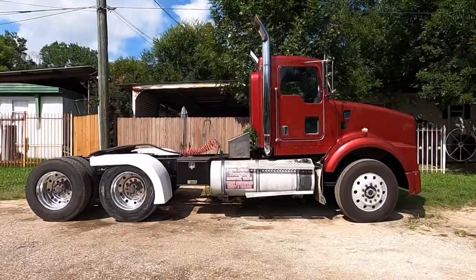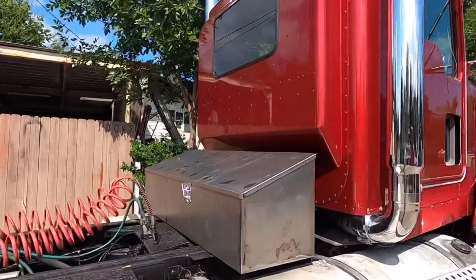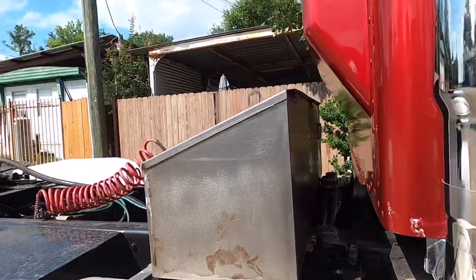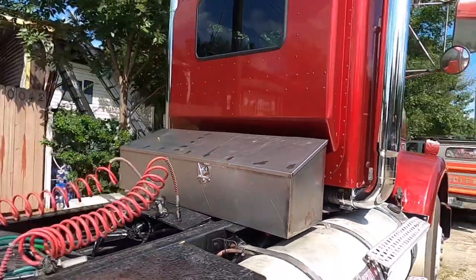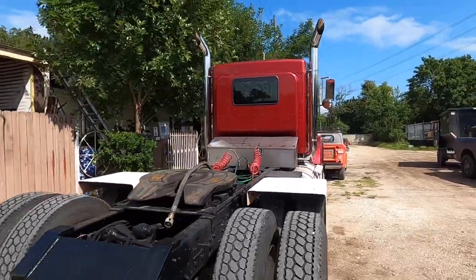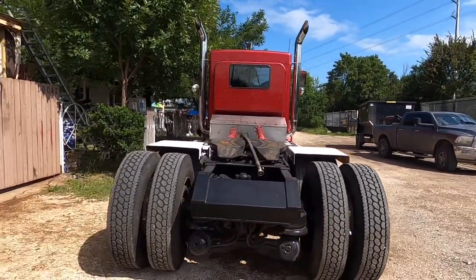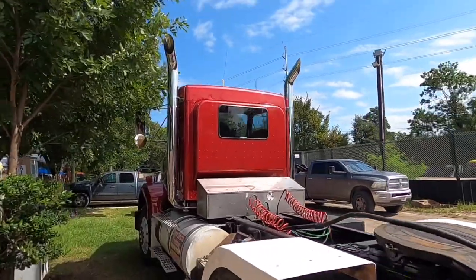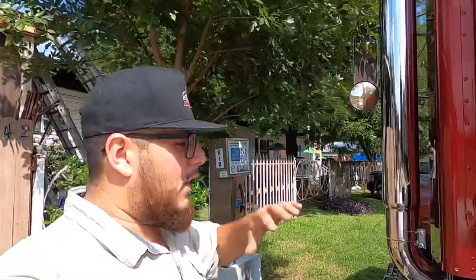And there's that truck, and just look at that toolbox. Man, that looks good. Let me know in the comment section below what you guys think about this toolbox right here. I think it looks amazing. It looks very, very good. And I think I'm gonna get that light bar also from my cousin right now, now that I'm going to his shop. I think it came out awesome.